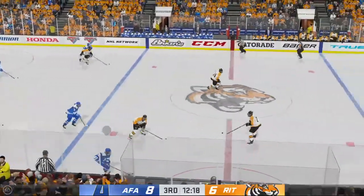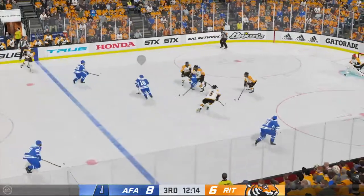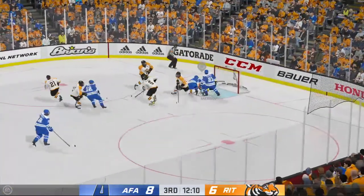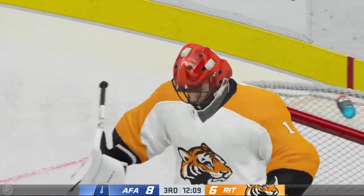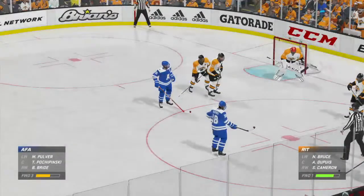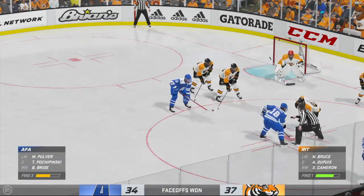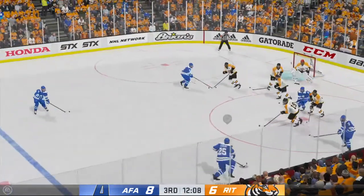Pomeroy's taking it from his own end. At center ice now. He grabs the puck. Receives the pass. Here he is, wrists it on net. Stopped by the goaltender. Colorado Springs. Players were saying earlier this morning that they wanted to create more offense. They have done just that, and they lead here in the third.